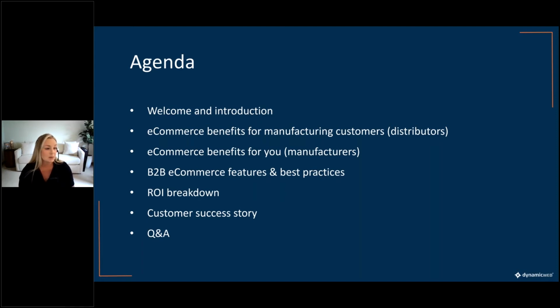And then we'll also talk about the features and best practices. What are some of the things that we're seeing in the industry? How are they working? And why are they working so well? We'll look at a very quick ROI breakdown and show you some tools that you have access to following this webinar if you want to take advantage of that. A quick customer success story, and then we'll leave it open for Q&A at the end.